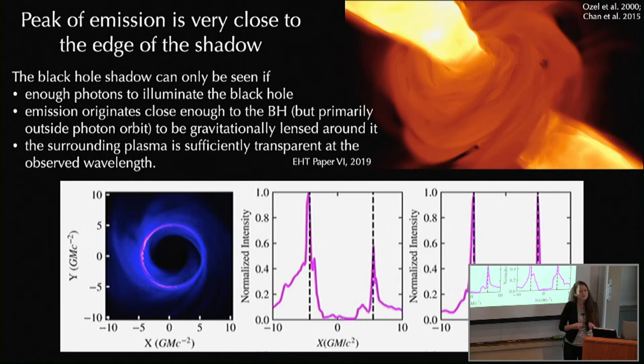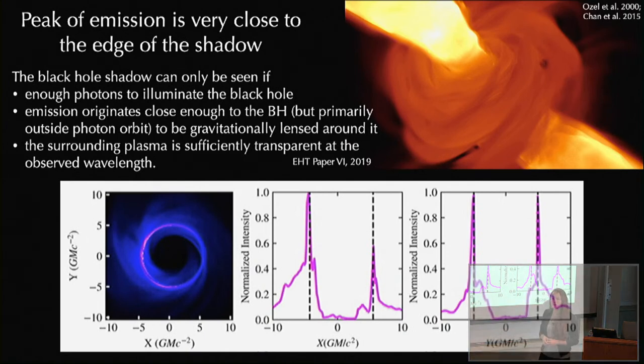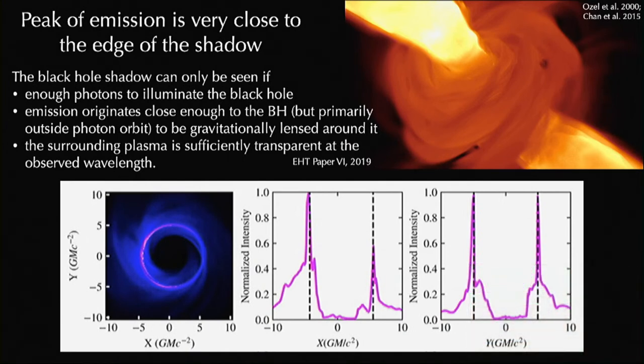Okay, so I have defined the black hole shadow in a way that depends only on the geometry of the black hole itself and does not depend on any astrophysical effects. However, of course, the image that we actually see does depend on astrophysical effects. So we need to also consider how does the observed ring of emission relate to this black hole shadow feature.